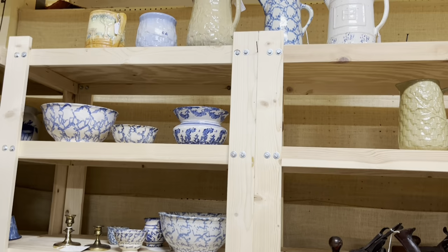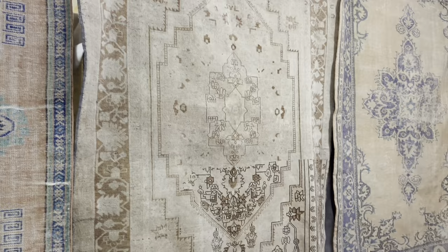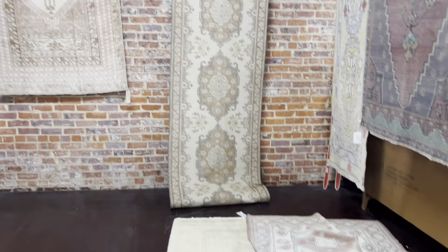I would freak out to have these rugs. Look how gorgeous these Turkish rugs are.